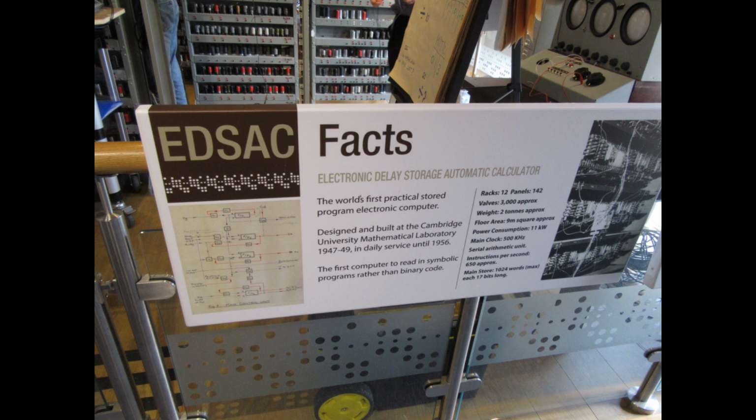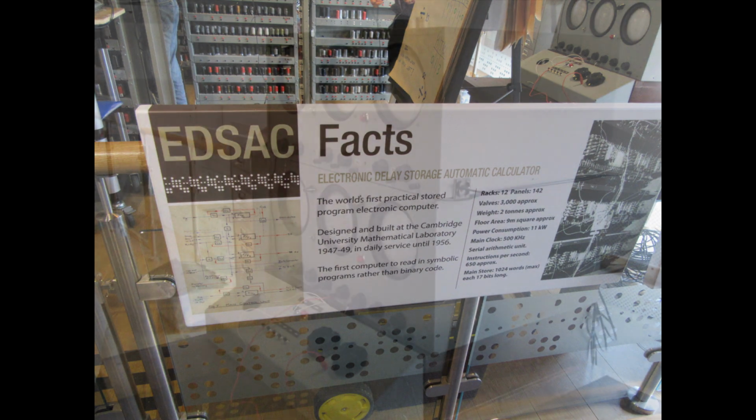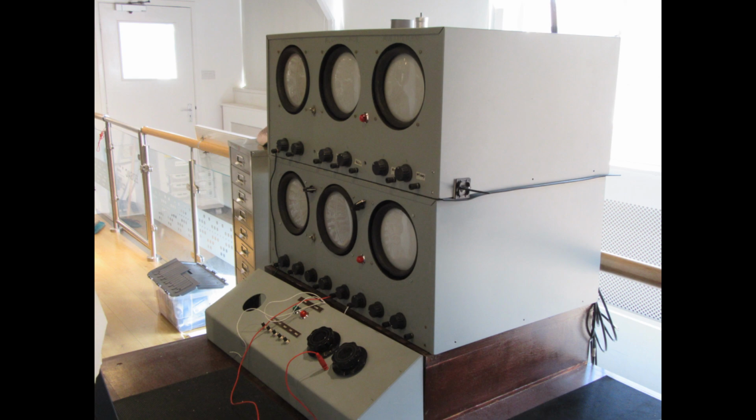This is the EDSAC, or Electronic Delay Storage Automatic Calculator, a very early stored program computer.